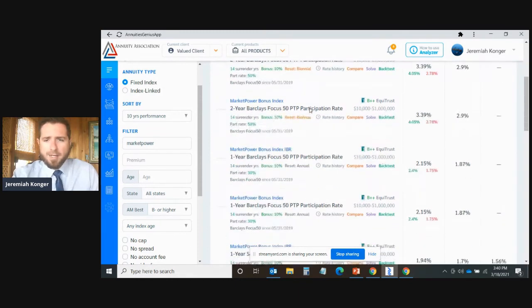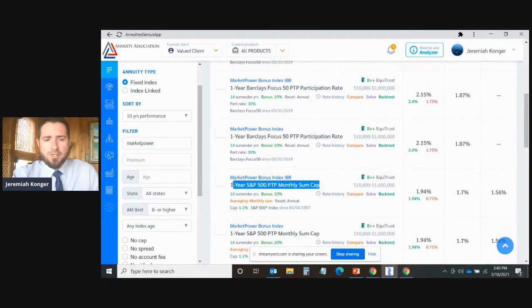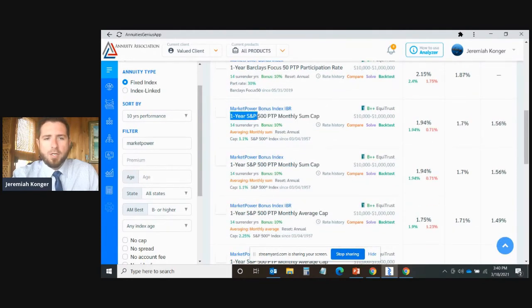So in addition, we do look at the other point-to-point strategies or index crediting strategies. Here we have the 1-year S&P 500 point-to-point with the monthly sum cap. But as you can see, the return when doing this backtest exercise isn't very attractive. So if you are looking for growth opportunities within fixed indexed annuities and you're looking for the highest opportunity moving forward, well, we can take you through this process and take you through a back test that's going to show you all of the independent products stacked in chronological order so that we can make an apples to apples comparison.